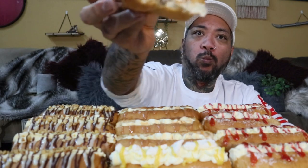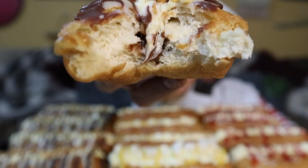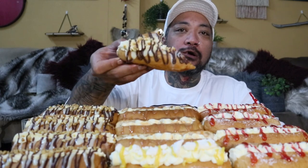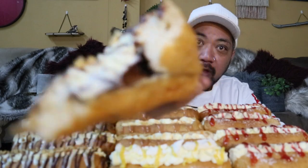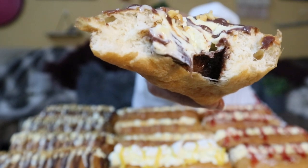See? Mmm. I think this is my new favorite. Nutella. It's got white chocolate on top of it as well. Mate. Mmm. See? Look. If you can see the chocolate in there. You see it?